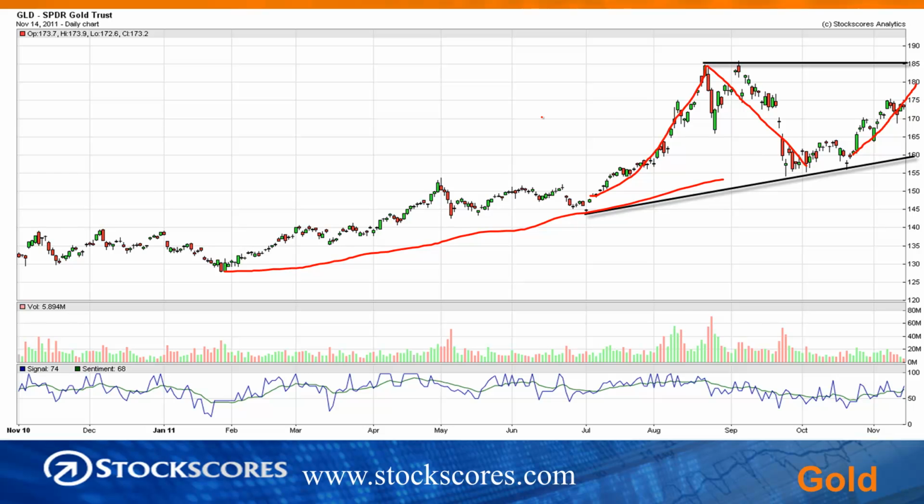I think gold in the longer term is going to do something like this. It's going to build this pattern of consolidation. So this was the last run, and we're just going to kind of wind in here like that. So right now we are on the upswing. We're going to hit resistance. We're going to fall back.